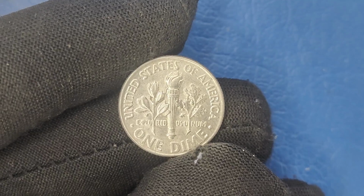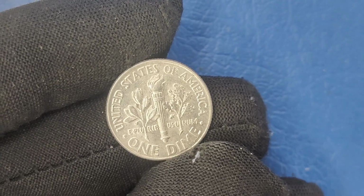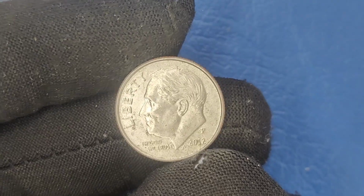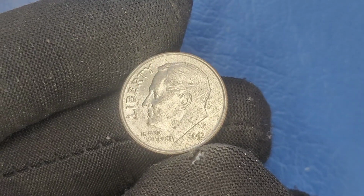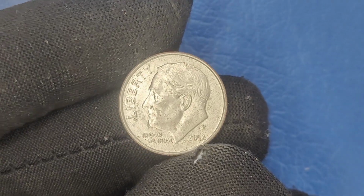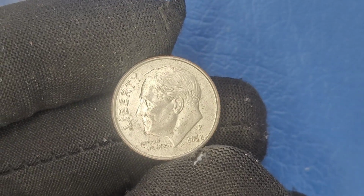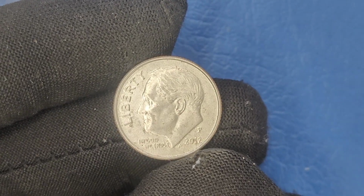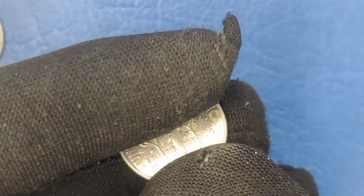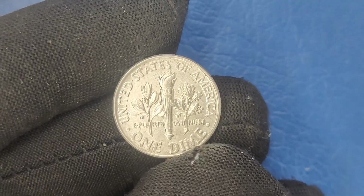But what makes these coins so valuable? The rarity, the error, and the fact that they are in excellent condition. The fewer the errors, the higher the value, and these coins are in some of the best shape you can find. Now, you might be wondering, how do you spot a 2012 P mint mark dime that could be worth this kind of money? First, you need to look at the mint mark.